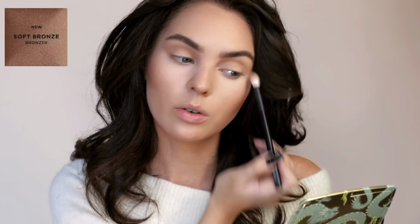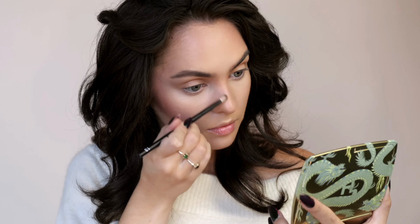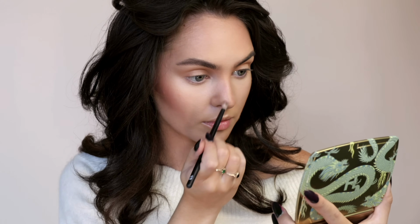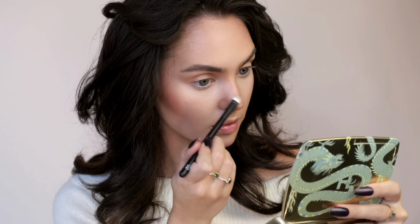Softly enhancing the contours of the eye. Still using this palette, my new favorite. The bronzer in this palette is so soft. It looks quite nice as a contour, but I am gonna add a little bit more sharpness with a deeper shade.